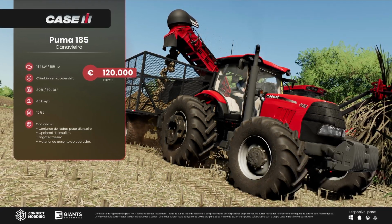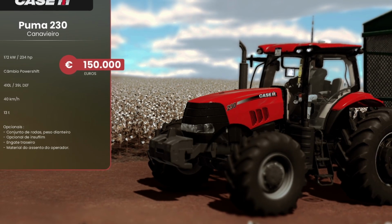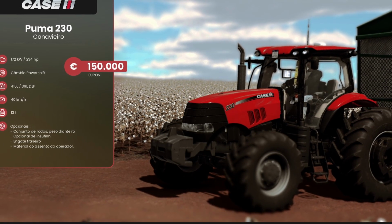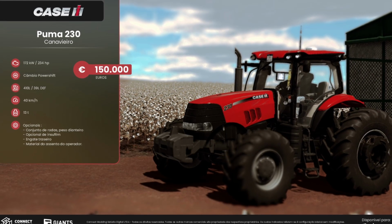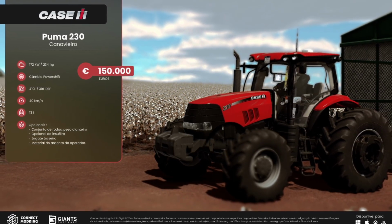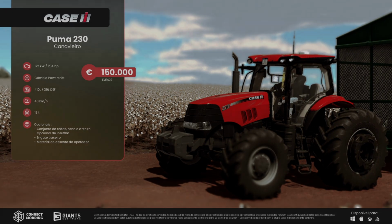The next one is the Puma 230, which is $150,000. Let's see, horsepower is 234. And then you got 410 liters of fuel, 40 kilometers on that. So a lot of good stuff we're about to be seeing in Farming Simulator, either from Case or John Deere.